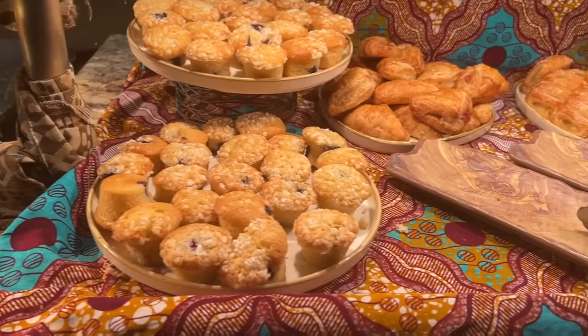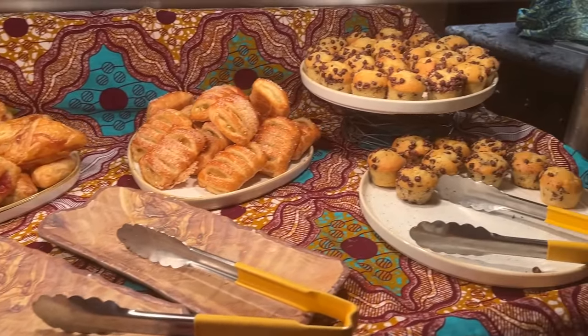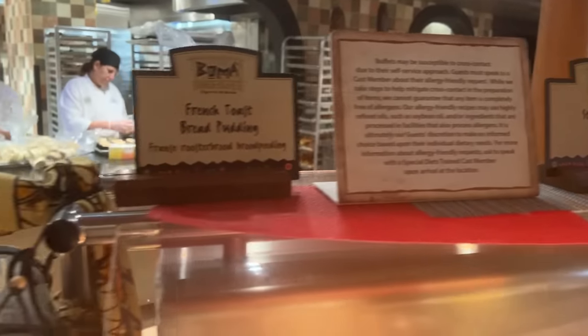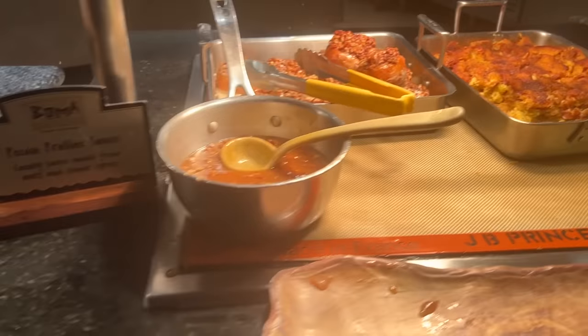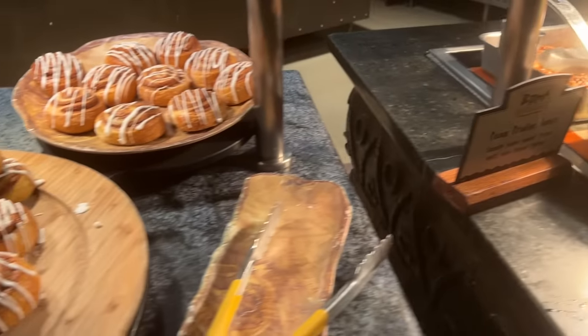And finally, you have hit the pastry section, which includes things like classic blueberry muffins and apple pockets and chocolate chip muffins, but also some more unique offerings like sticky buns, French toast bread pudding that has a pecan praline sauce. There's a vanilla sauce also. I cannot recommend either of these enough. I'm coming back for those. Those are a must at Boma breakfast.